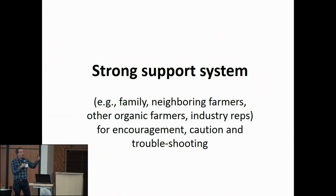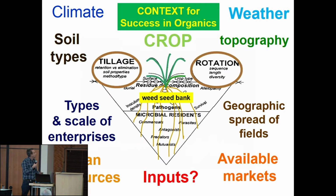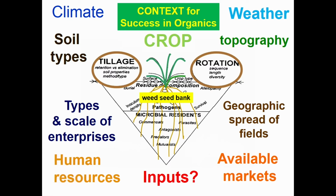But that's also part of how we make decisions about our crop sequences. Do we have somebody who can do one activity while we're doing another activity? That helps decide what we should be doing. Okay, so overall we have this complicated context for success in organics, and rotation or sequencing is one piece of this.